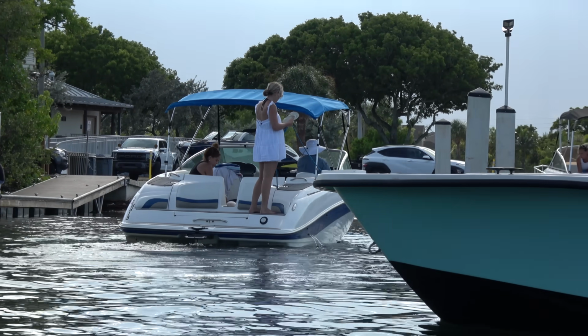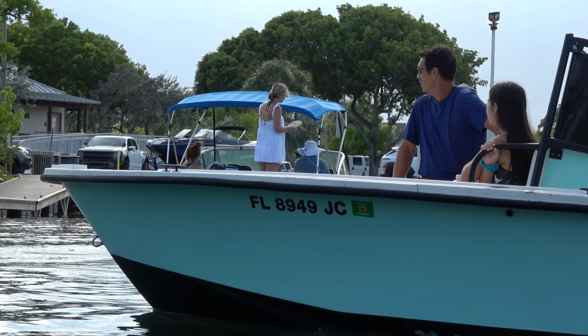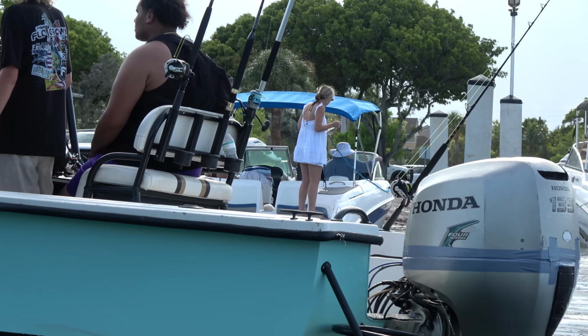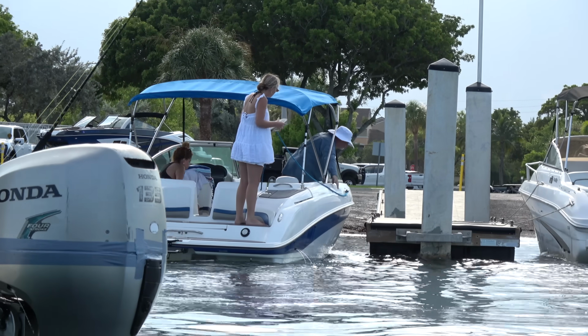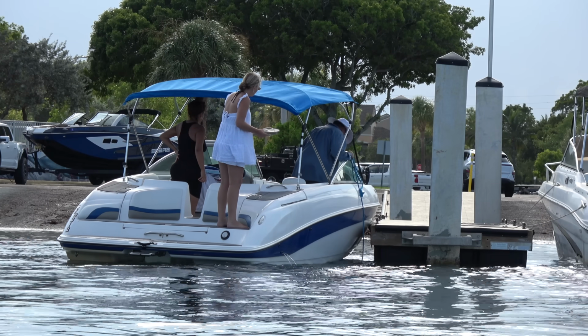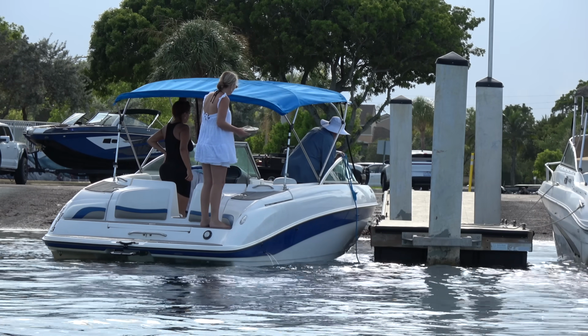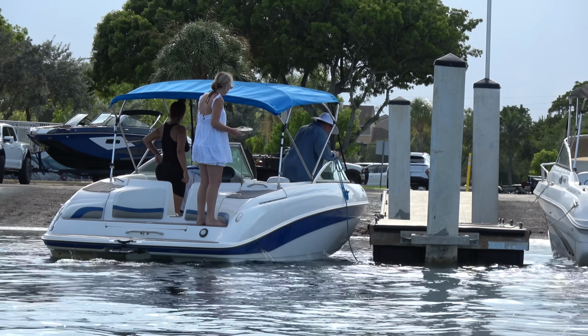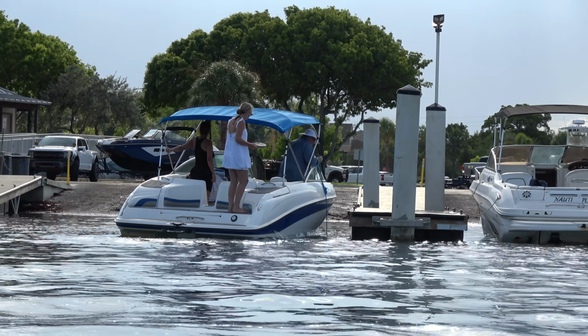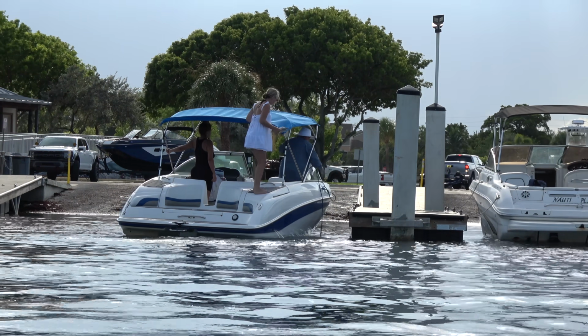And here we go, standing on the stern of the boat while underway. Never really recommended. So, Cap's kind of just slow drifting in. Is she holding a plate of food on top of this as well? So it looks like she's got a plate of food in her hand, standing on the stern of the boat, trying to get off onto the dock.